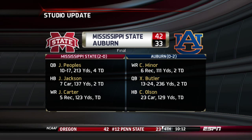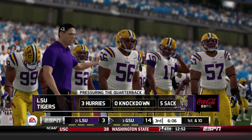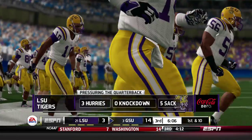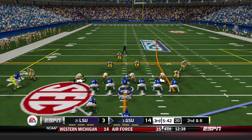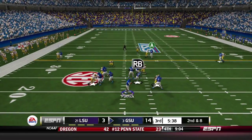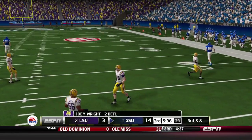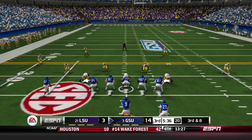Mississippi State beats Auburn to improve to 2-0, 42-33 your final there. And back to our game here, the LSU Tigers defense coming out again. They've got 3 hurries, 5 sacks on the day, so they have got pressure on the quarterback here. Patrick now going to pass on 2nd and 8, going deep, and this one's knocked down by Joey Wright, and it's going to bring up a 3rd down and 8 for the Panthers.